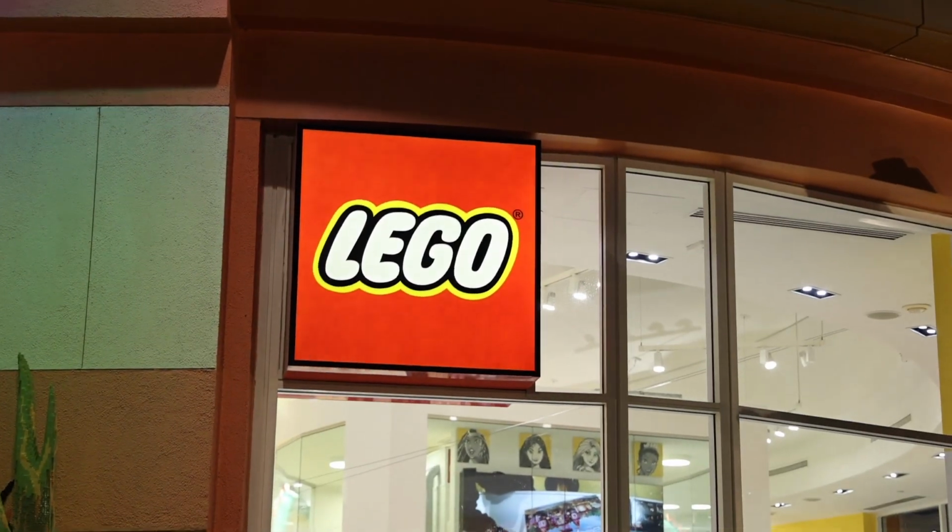Now, everybody, we made it over to the Lego store because today is the day that a bunch of new sets release, and I kind of want to see if they have anything still, especially because I do really want that gift with purchase set.